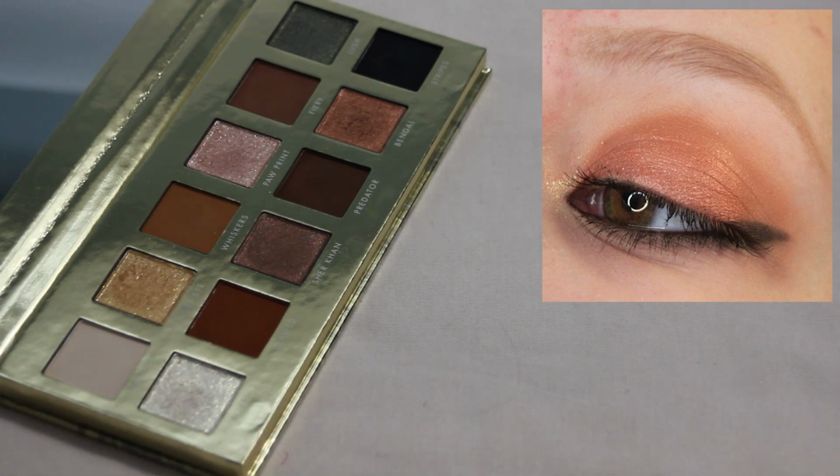And once again, I really liked how this look came out. It's just a nice everyday look. I am not great at doing this reverse liner situation. I don't know exactly what it's called, but doing it along the lower lash line instead of the upper lash line. I don't think it turned out the absolute best. I think in person it looked better than the picture that I got of it, so I was pretty happy with it in person, but I don't think it captured as well on camera.